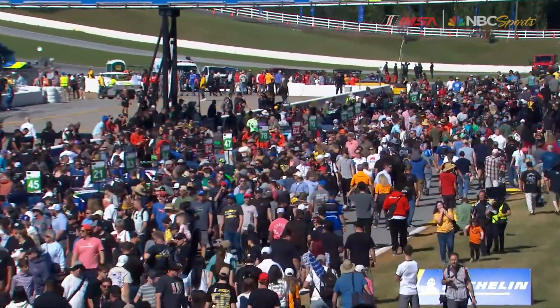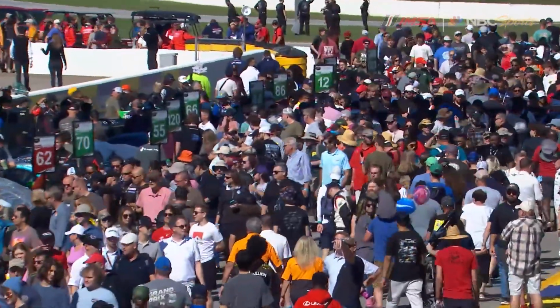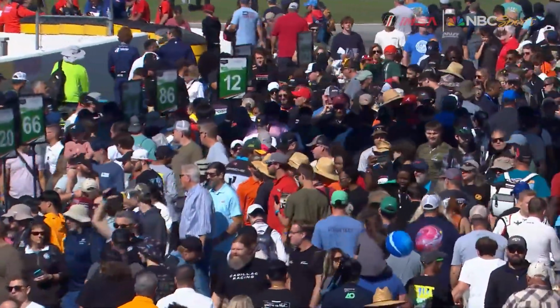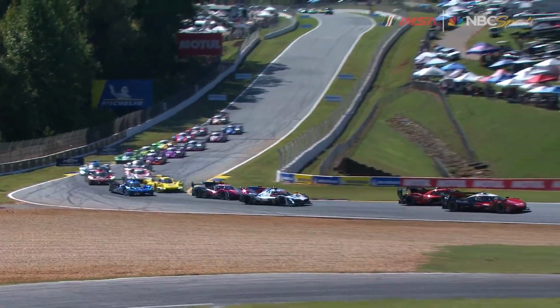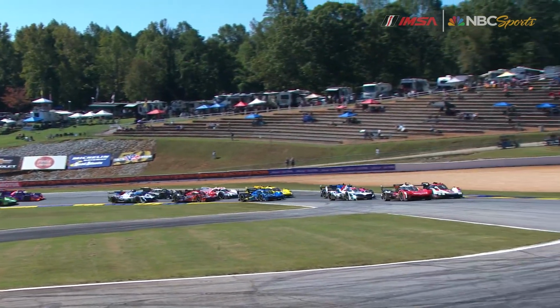The 27th running of Motul Petit Le Mans, a record crowd, a record starting grid. You know what that means? It means action on the racetrack. Lights out on the pace car. He is pulled away. He's left the field to their own devices.